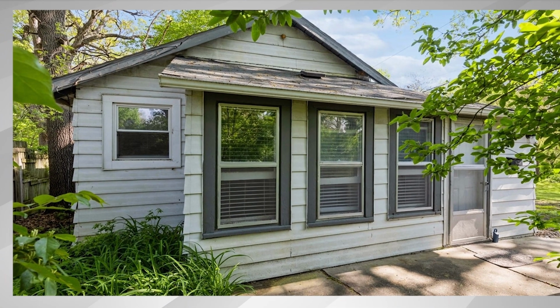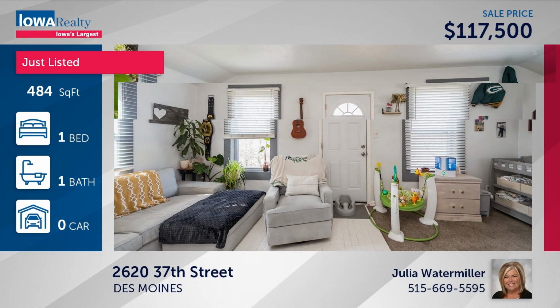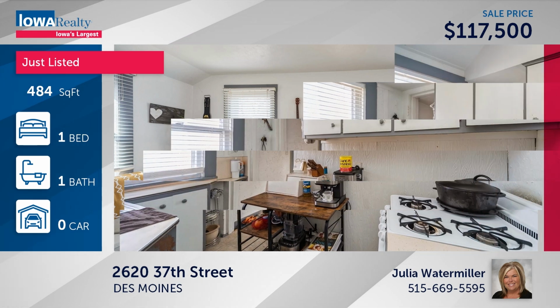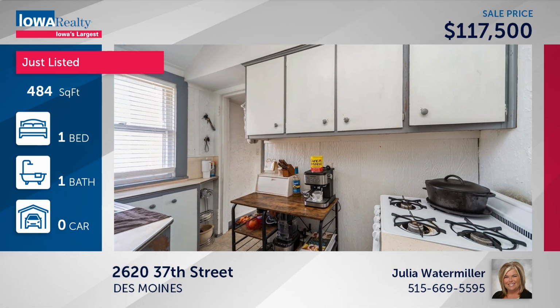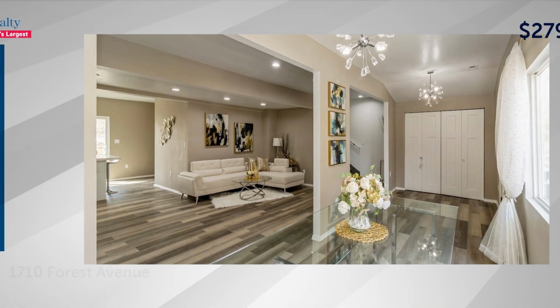Julia Watermiller with a new listing, and if you don't need big square footage, take a look here. Good alternative to rent. Little country feeling in Beaverdale. Lots of updates and a price tag of just $117,500. Why rent? And Sandra Estrada with a new listing.